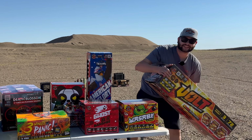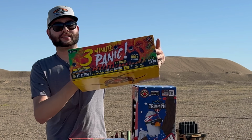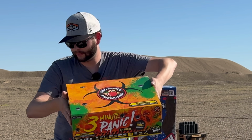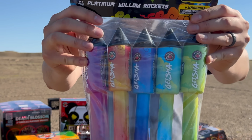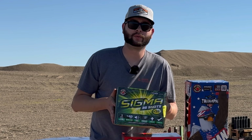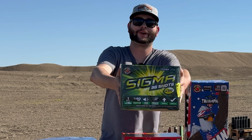Like for example, look at the size of this cake right here. And this firework lasts 3 minutes in total. We've all heard of the Geisha XL canister shells, but have you heard of the rockets? And look at this, Red Apple Fireworks was kind enough to name a firework after me.